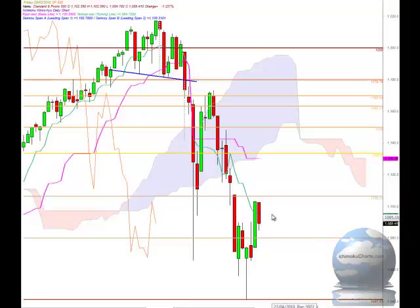So we do need to watch some important areas for this market. Certainly this area just above 1106 is important for any bullish close there for the market to trade back towards the Kijun-sen and the bottom of the cloud, but certainly the low of the current candle for the market to sell off and trade to within this area of support.